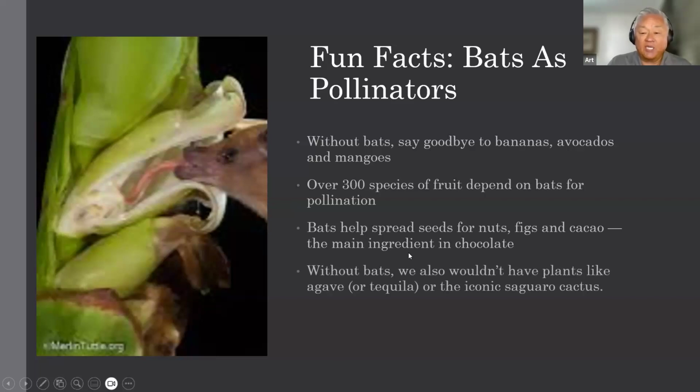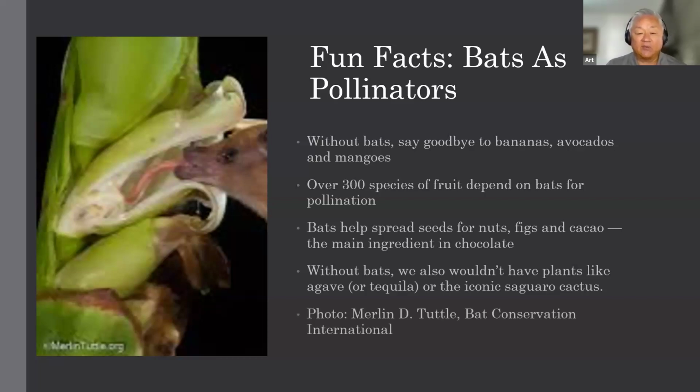And without bats, we wouldn't have plants like agave or tequila, which would be bad, or the iconic saguaro cactus. So all of those require bats, and giving special photo credit to Merlin Tuttle for some wonderful pictures there.